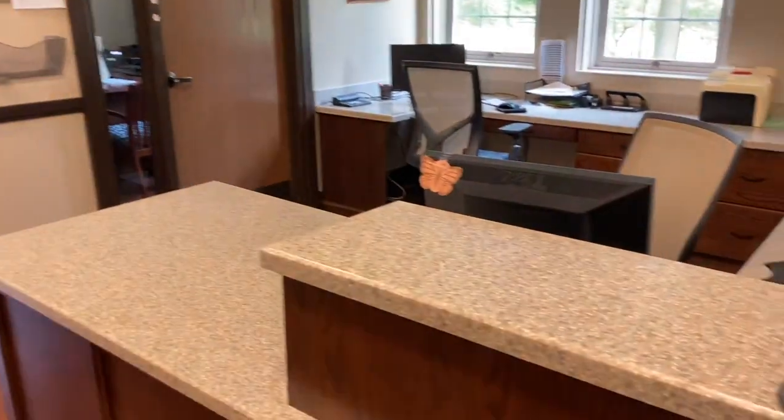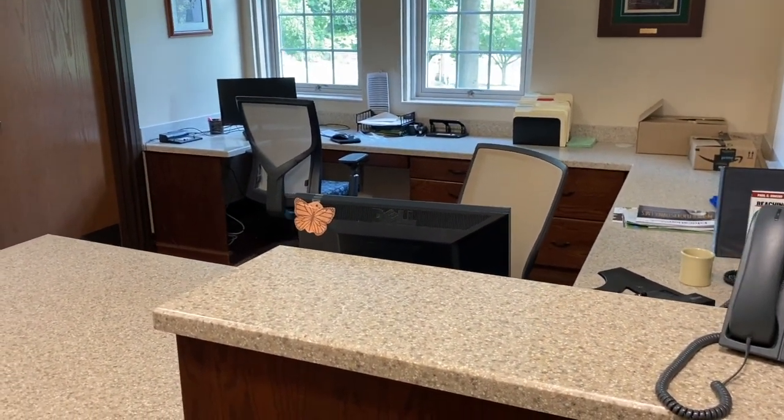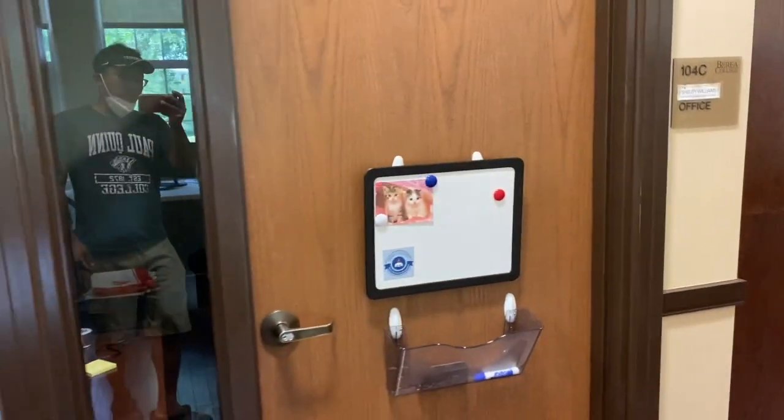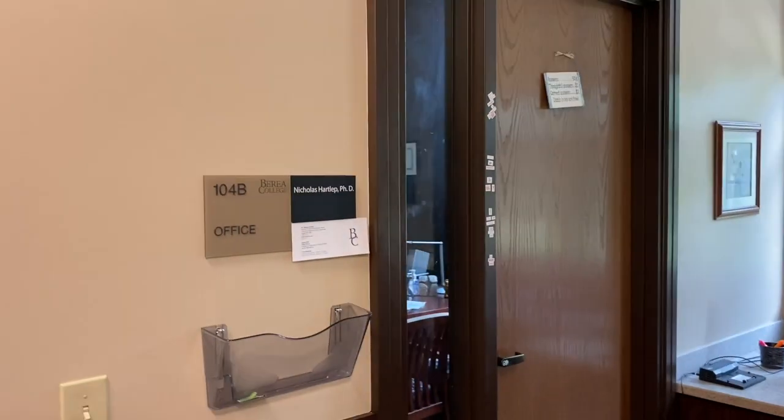Lights are off right now, but this is my usual routine. Lisa sits here, works here, although that might change when we come back in the fall. Then my colleague Shelby, and then my office.